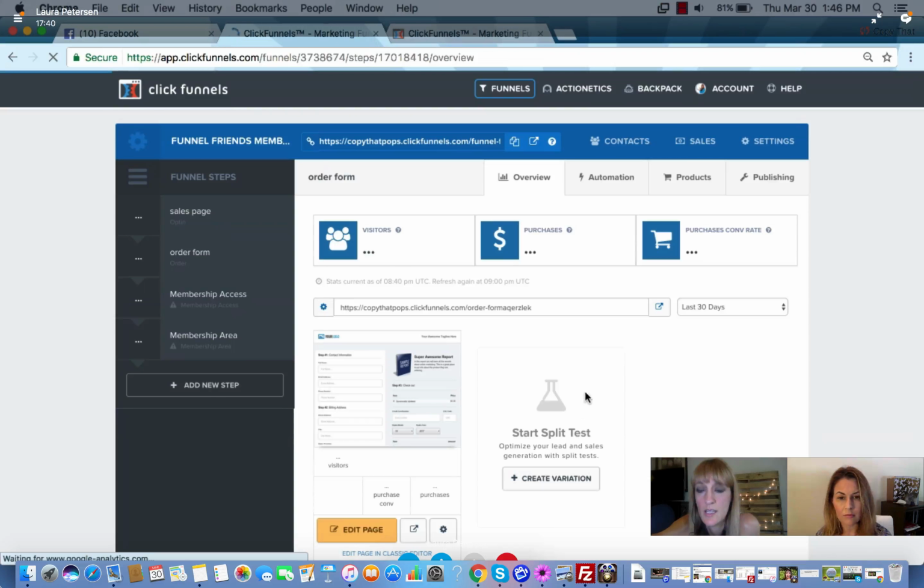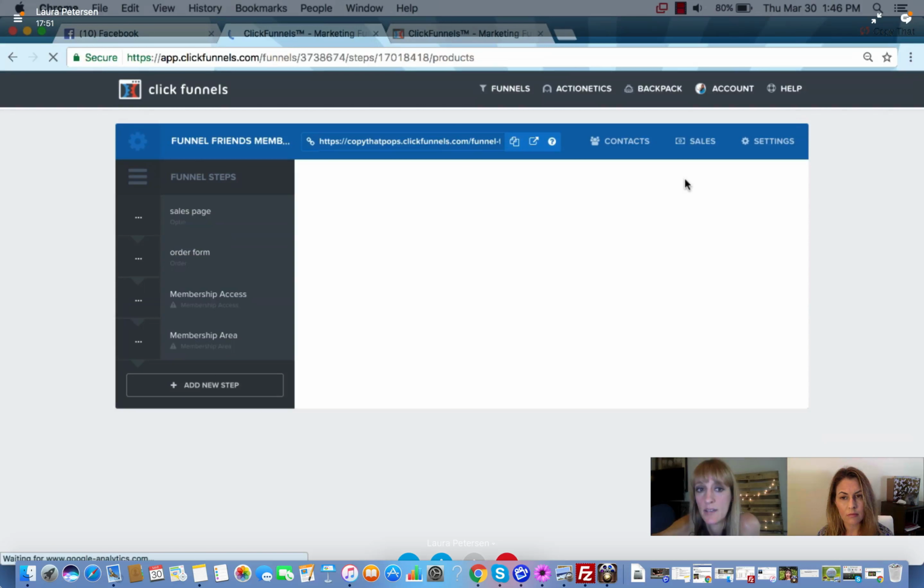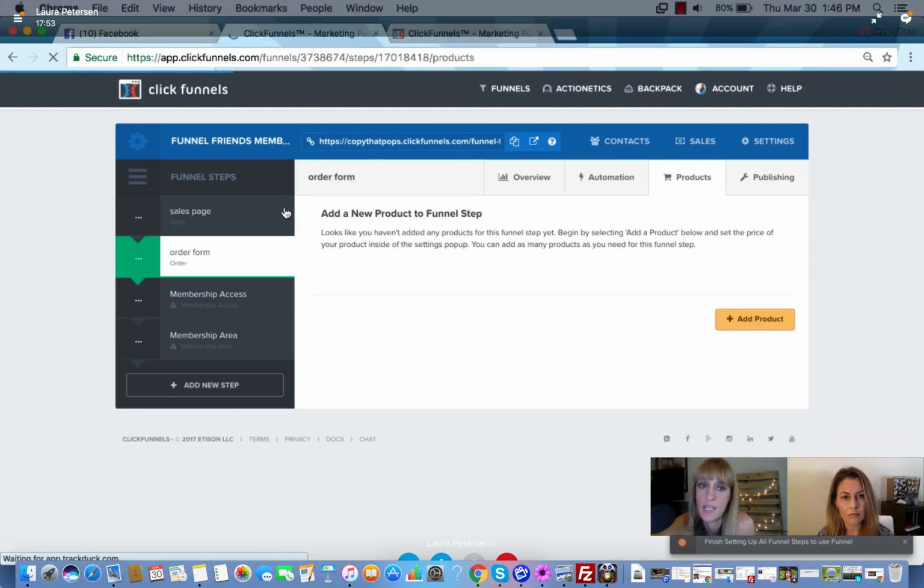And right here, this button is where you do the products. So you'll actually create your product and the pricing right there. And then whatever it is, it will automatically show up as that price inside of the order form. Oh. So that's where you do the product add. And that's where we will do your membership and whatever the price is for that. Okay.